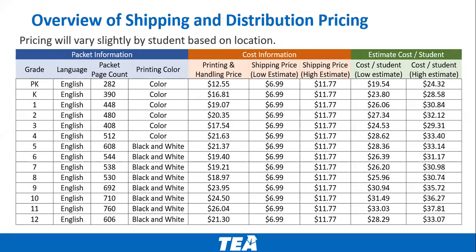What we've then done is provided you with a shipping price that has a low estimate and a high estimate. And the reason we had to do this as an estimate is because the shipping price for every household is going to change based on the location, based on the number of students in that household and how many packets we're combining into a package, and based on where the actual zip code is, those sort of things. So if we're looking at pre-K, for example, you should estimate between $19.50 and $24 for your pre-K packet.